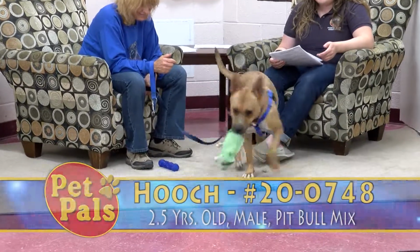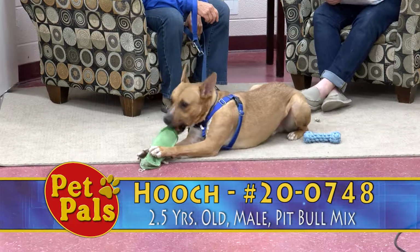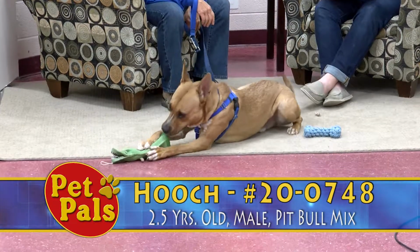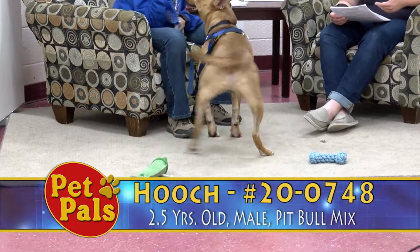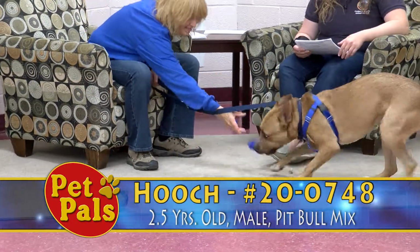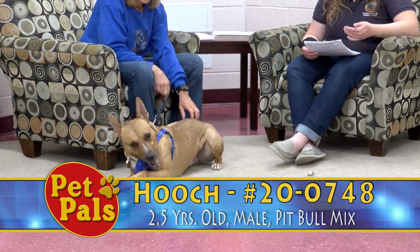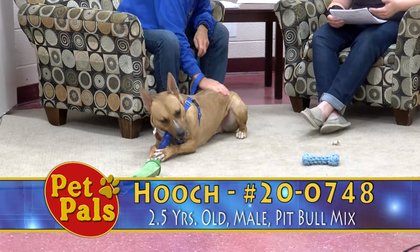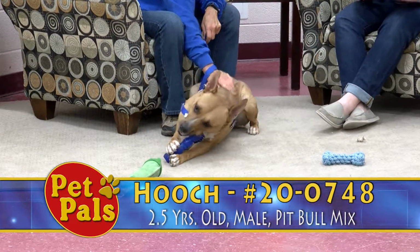He should probably be supervised with certain toys, as he's already destroying that one. He's already pulled a piece of the rope off. Just because you want to make sure that they're not going to be able to accidentally swallow something or choke on something and injure themselves if they're unattended with those types of toys. We do walk him on a harness because he can pull a little bit, so this just is safer for him. It also gives us a little bit more control.